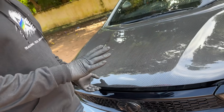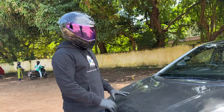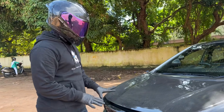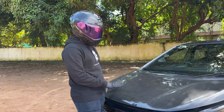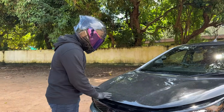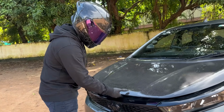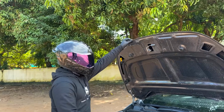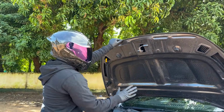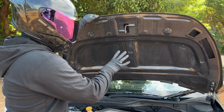Nice. All the carbon fiber bonnets in the market available right now with the vents and all that jazz are imported from China. It is not this strong or of the same color of weave. The imported ones have carbon fiber on the outside, but if you ever notice one of the bonnets, it will always have fiberglass inside. So the bonnet that is available in the market is just for show, but this is absolutely not for show.